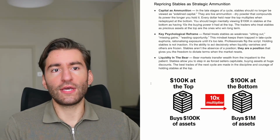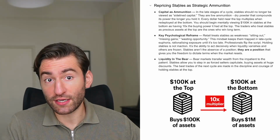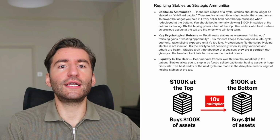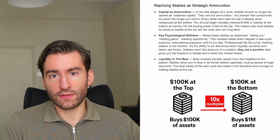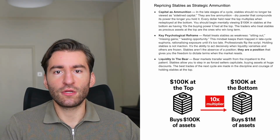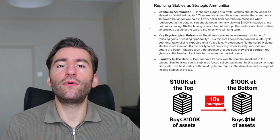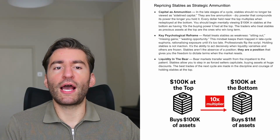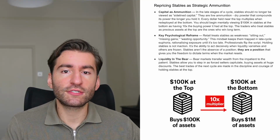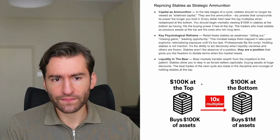So, you have to reprice stables. When I say stables, I mean USDC, USDT, as strategic ammunition. Capital as ammunition. In the late stage cycles, stables should no longer be viewed as sidelined capital. They are live ammunition, dry powder that compounds its power the longer you hold it. Every dollar held near the top multiplies when redeployed at the bottom. You should mentally be viewing 100K in stables at the bottom as having 10x the buying power it had at the top. Does that make sense?